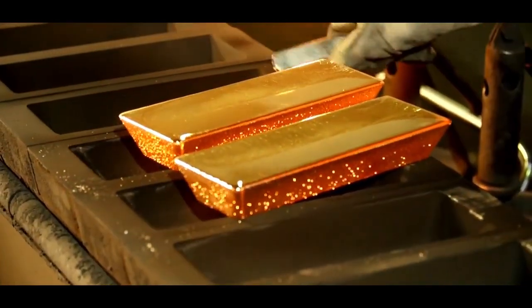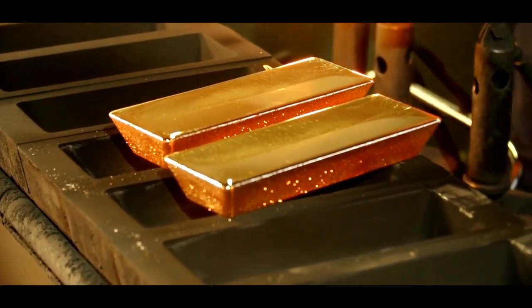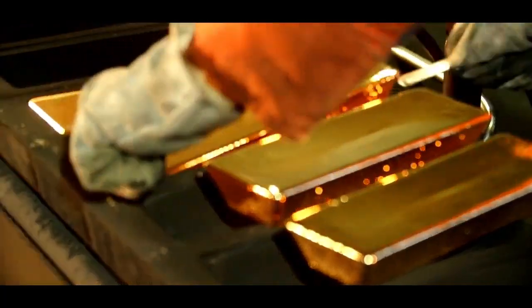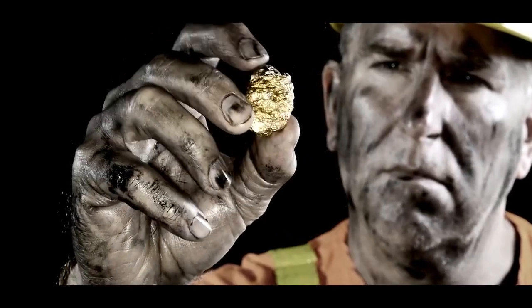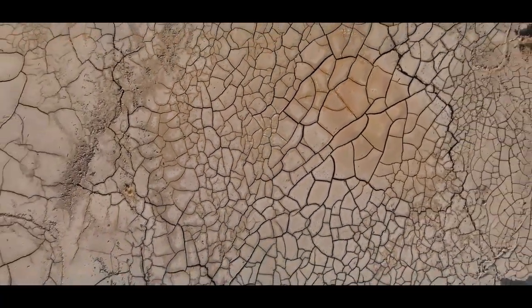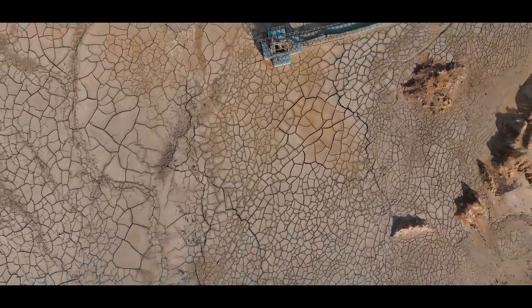Goldsmiths use molds to shape gold into rings, necklaces, bracelets, and other beautiful pieces. Once the gold is in the desired shape, the craftsmen carefully polish each piece, sometimes setting it with diamonds, sapphires, or other precious stones. The finishing touches include engraving or adding intricate designs, making each piece a unique work of art. We hope you enjoyed this journey into the world of gold.